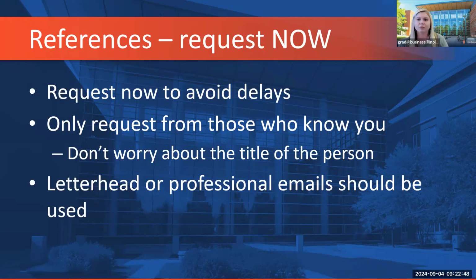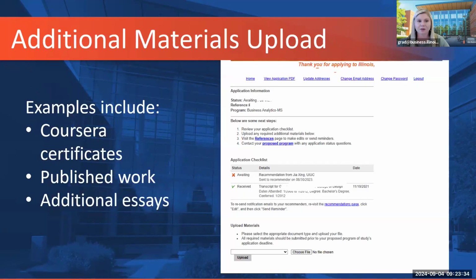And something that's also really, really important that I get asked a lot is, do I ask the CEO of the company to write me a letter? Or could I ask my assistant professor? Obviously, if your assistant professor knows you better, have them write you a letter. If the CEO has no idea who you are, they're not going to be able to write you a good letter. And we're not impressed necessarily by titles and that kind of thing. We really want to know and see a letter from people that know you, as opposed to someone very, very high up that doesn't know you. So don't worry about the title of the person. We really want to have letters from people that know you. Letters should come on letterhead from the company or from professional emails. So keep that in mind.